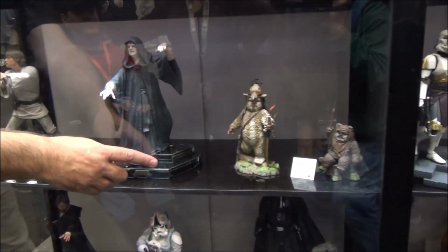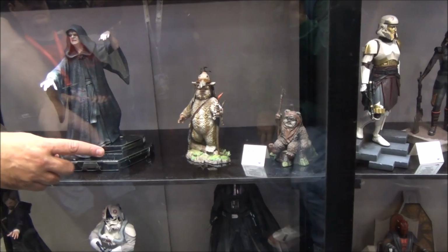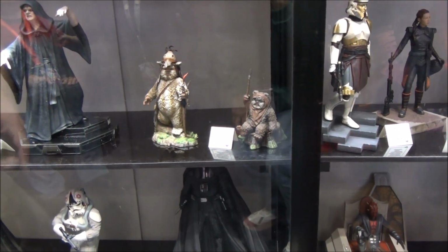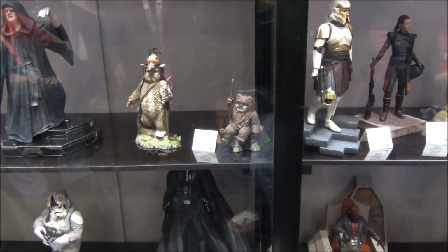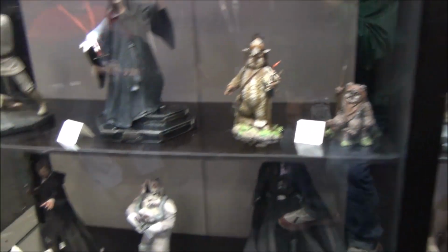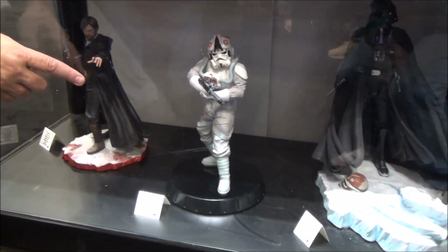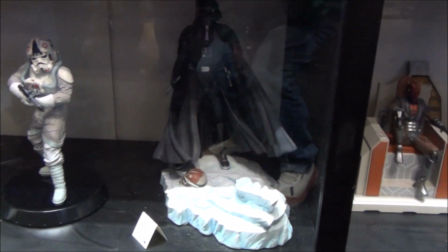Low Gray is going to be our next Valentine's Day exclusive. So it'll be next February we'll be offering it. And then Wicked is available now for pre-order. Down here we've got Luke on crate. We've got the AT-AT pilot. And we've got Darth Vader from the finale of the Clone Wars.